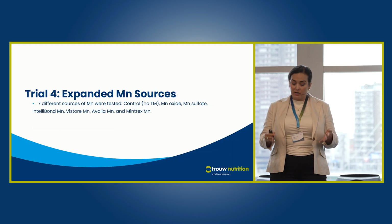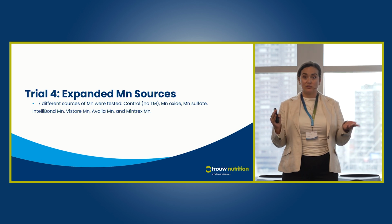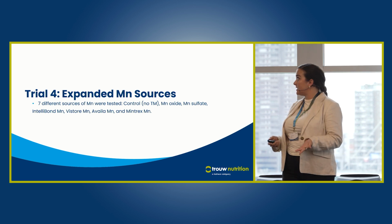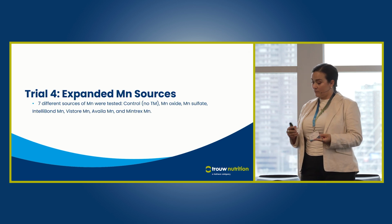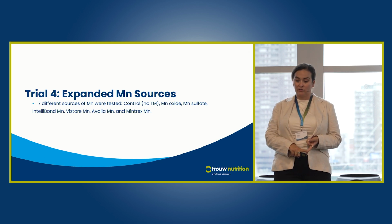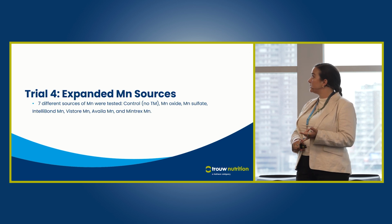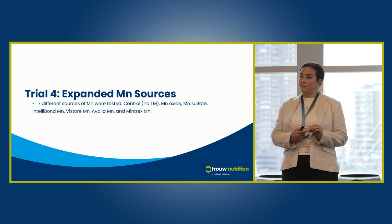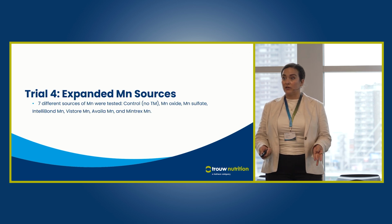So trial 4, similar to trial 3, these are expanded sources, but now we're looking at manganese and some of the different sources that are on the market. So in this one, we had a control with no additional trace mineral, a manganese oxide, manganese sulfate, and Telebond manganese, Vistor, Avela, and Mintrex. So again, some of those other competitors that are pretty heavy in the market, at least in the US.